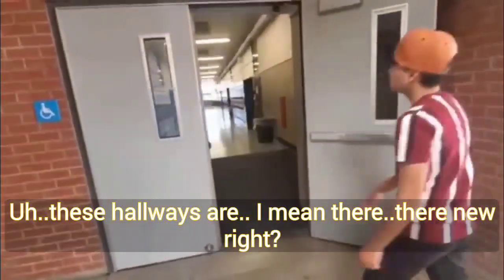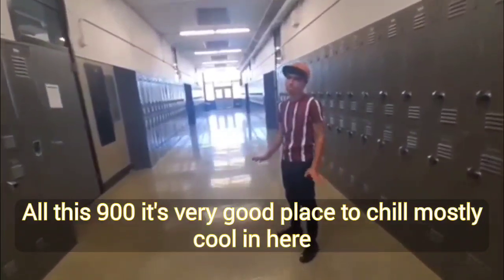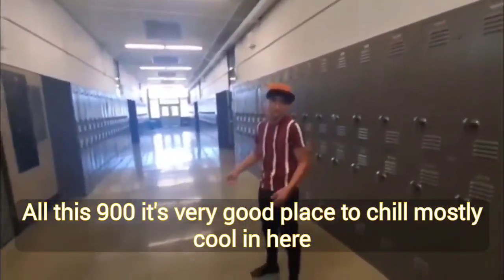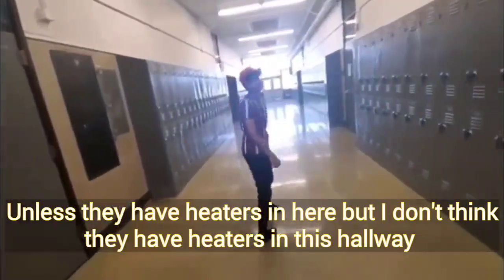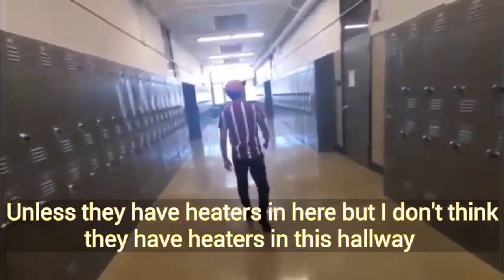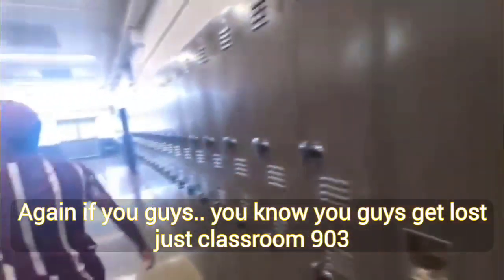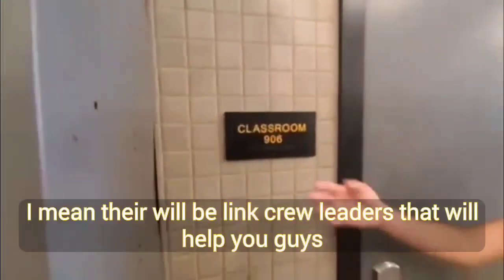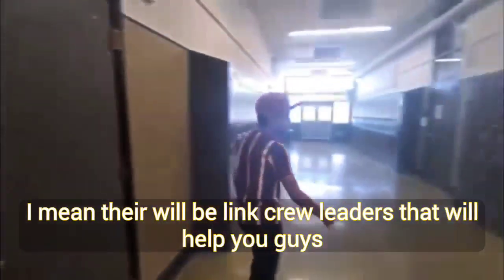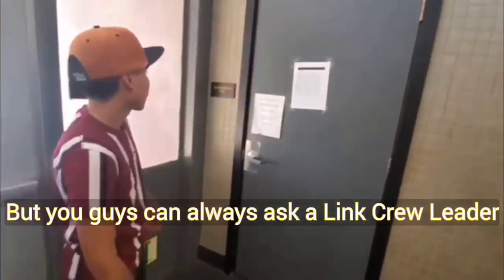These hallways are new, aren't they? Yeah, they're kind of new. It's a pretty good place to chill. It's mostly cool in here, but when it's cold outside and you're in here, you're going to be freezing, unless they have heaters, but I don't think they have heaters in here. If you get lost, just find classroom 903 or classroom 906. There will be link leaders that will help you along the way in case you're not too sure. You can always ask a link leader.